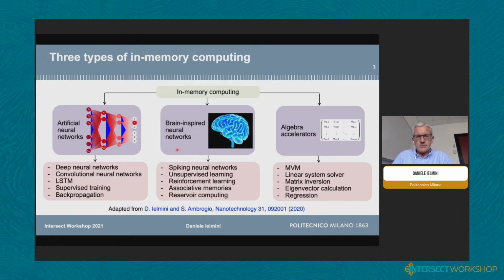The second trend is brain-inspired neural networks, where we are trying to take inspiration from the brain. The brain is a non-von Neumann architecture for computation, so it is a great example, especially for energy-efficient computing. So people have started to look at the brain and imitate it, especially in terms of spiking neural networks, where the information takes place by spikes, and the learning takes place by spikes, which is a basis for hopefully a very significant decrease in energy in the computation.